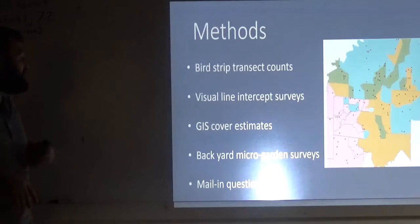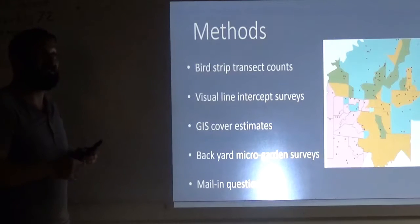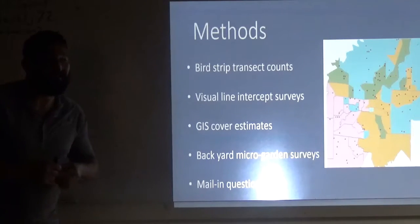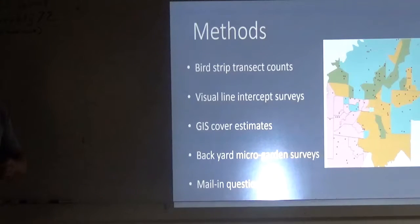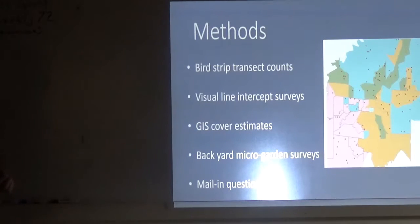Then we have backyard microgarden surveys. We had exactly, somehow, 1,000 households that ended up on our transects. So what we did is we sent out mailings saying, hey, would you let us come out to your backyard and do a very specific survey of the plants that are in your backyard. Once they said okay, I believe we had around 280 of those 1,000 that said we can go into their backyard and do it.